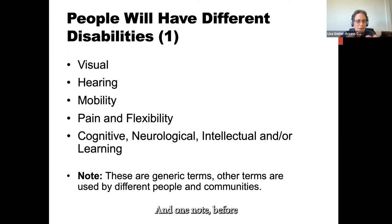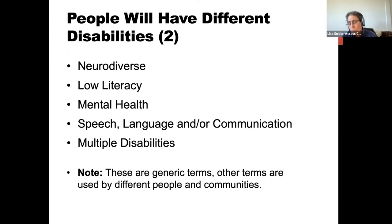And one note before I show you this in the second slide, I'm using generic terms today and other communities can use different terms, okay? So just keep that in mind. I'm using very generic terms. All of us use different terms, different communities, even in the States versus Canada. When I lived in the States and I lived in Canada, I saw two terms were very different. So just be aware of that.